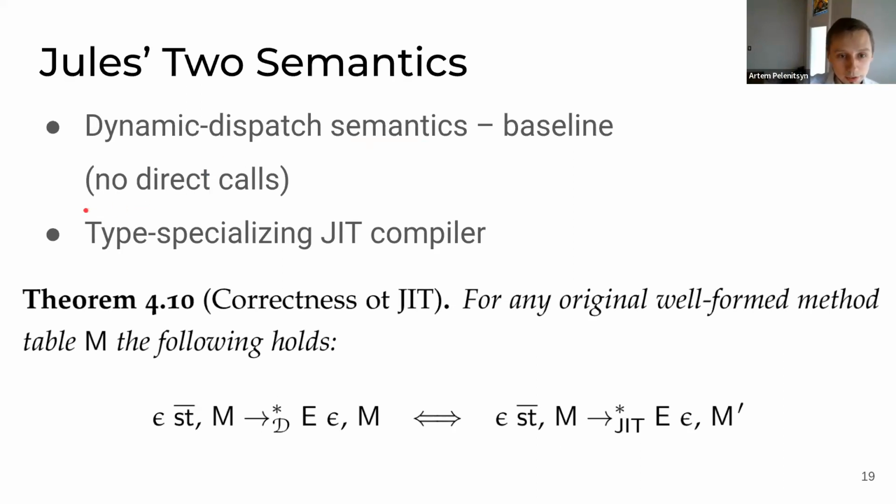And the second semantics is the interesting one, which is the JIT compiler. And we proved that those two semantics coincide. So in math notation, this says that we have the dynamic dispatch semantics, which is right arrow D, and we have the JIT semantics, which is right arrow JIT, and they will run basically to the same results, which results are stored in the environment E. So you see the E here is the same as here.